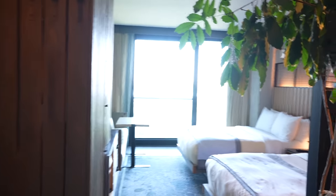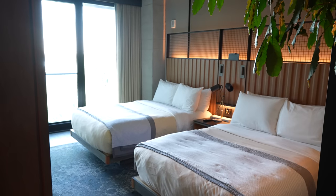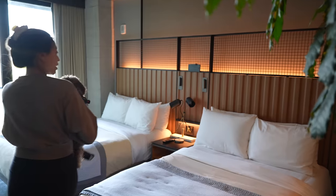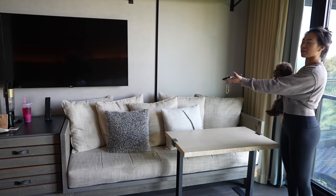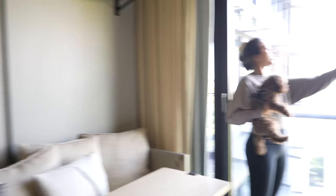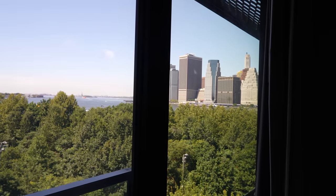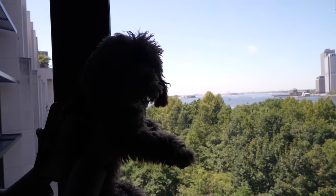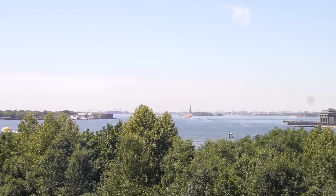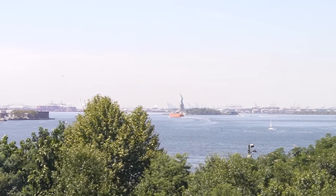Welcome to the room tour. Welcome to our bedroom. We're sharing with Victoria, my sister. Nice little living work area. We have a view of the city, and Miss Liberty herself. Brooklyn's POV. See her little paws? This is the best view that Brooklyn's ever had. It's the Statue of Liberty.